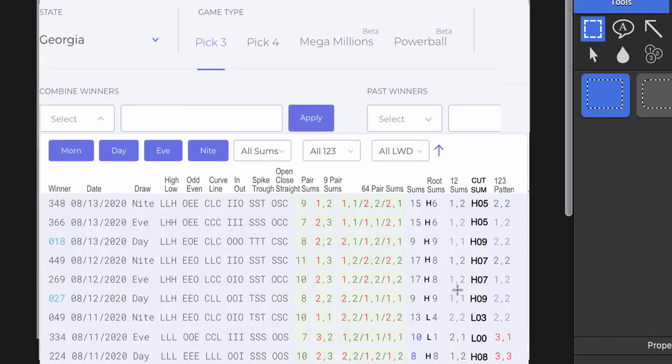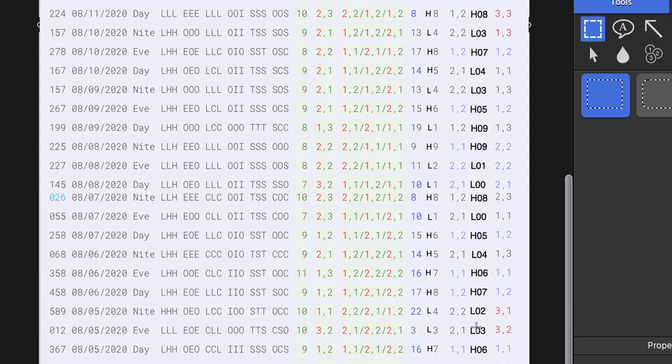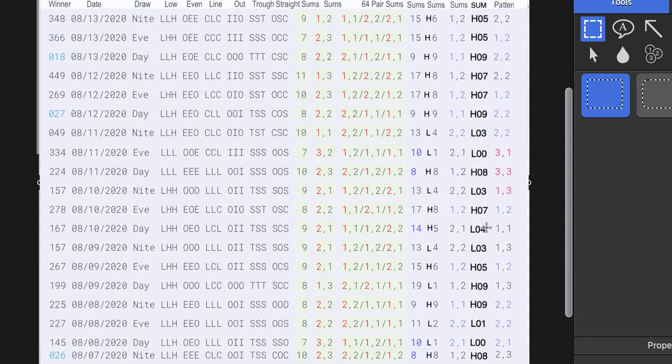Okay? So like here, look. So these two right here, cut sums, it's signaling that's going to flip to a high. Look, a 1-1 or 1-2, and it's a 1-2 right there. See that? Now let me show you something cool too. Hold on. Let me show you something really cool here.